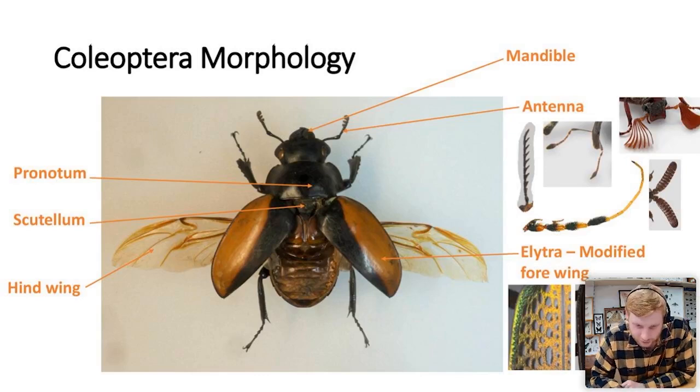Now, elytra are the real kicker for beetles. These are the hard and fast way to identify a beetle. Elytra are modified forewings of the Coleoptera. So they're a hard protective covering for the fragile hindwings, which it uses for flight, and also the abdomen, where all of its digestion and reproduction takes place. They're also where they get their scientific name, the prefix coleo, meaning sheathed, and the suffix tera, meaning wing: sheathed wing. The hindwings will be folded up or sheathed underneath the elytra when at rest, and when they set off, they will unfurl.